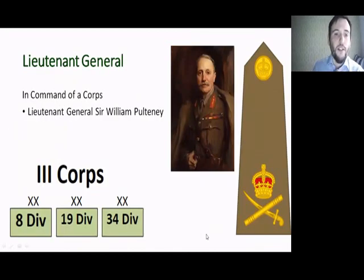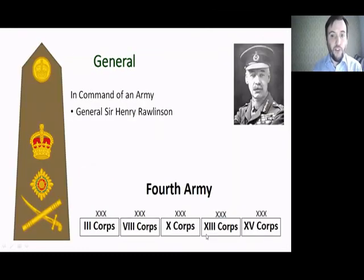One rank up from that is a Lieutenant General. You can see there you've got the crown atop, a cross sword and baton, and they would be in charge of 3, possibly more divisions. And if you put a few of those corps together, you get an entire army. So the Tyneside Irish was in the 4th Army. The 4th Army was commanded by General Sir Henry Rawlinson. And you can see there, you've got the crossed sword and baton, and then above it, the Bath Star or Pip, and then above that, you have the crown. A general could be in charge of a few 100,000 soldiers.